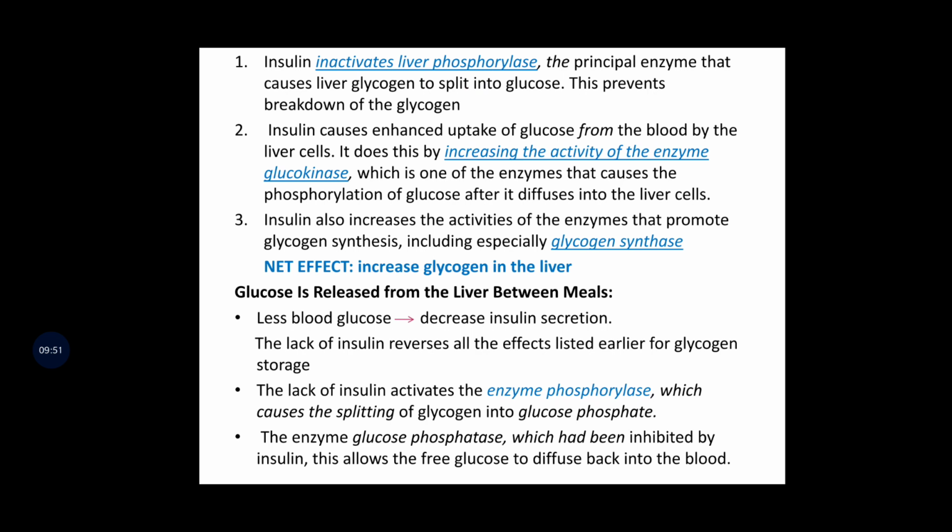So what will happen? The lack of insulin activates the enzyme phosphorylase, which was initially inactivated. Now this causes the splitting of glycogen into glucose phosphate, and the enzyme glucose phosphatase, which had been inhibited by insulin, now allows the free glucose to diffuse back into the blood. Henceforth this whole thing is managed between insulin and the glucose concentration.